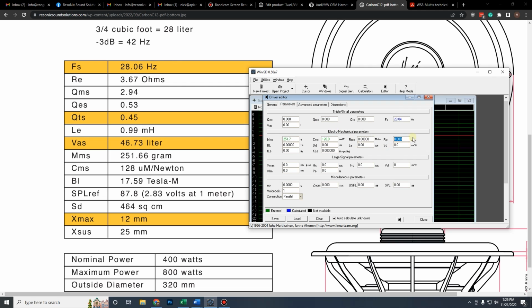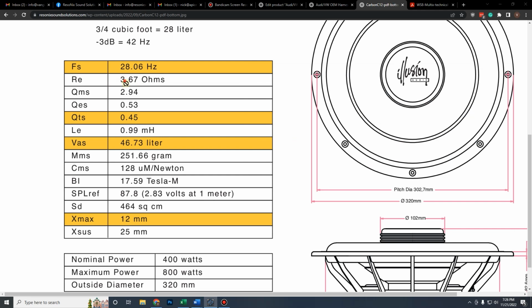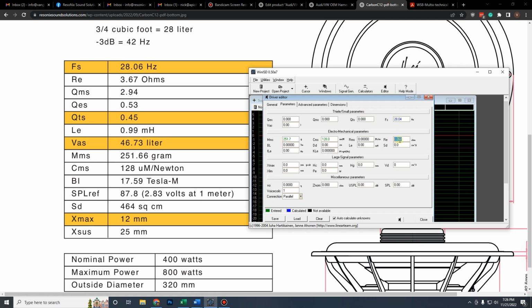So yeah, now we do resistance, which in this case it's a single 4 ohm driver, but in the case of dual coil drivers, they're almost always measured in series. So if it doesn't show the series resistance, if it just shows, like, let's say it's a dual 1 ohm subwoofer, it says 1 + 1, you're probably just going to want to put 2 here to equal the 2 ohms it would be in series, because almost every time that a manufacturer grabs TS parameters, it's going to be with coils in series. But like I said, this is a single coil sub, so we are going to stick with, it's simple. So 3.67. Then we're going to go down to SD, which in this case is 464.